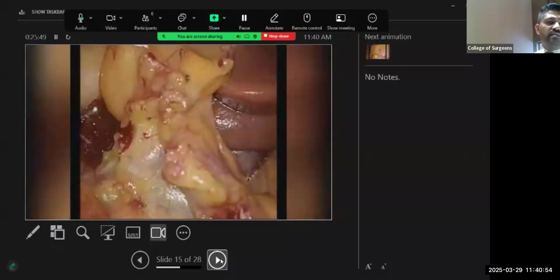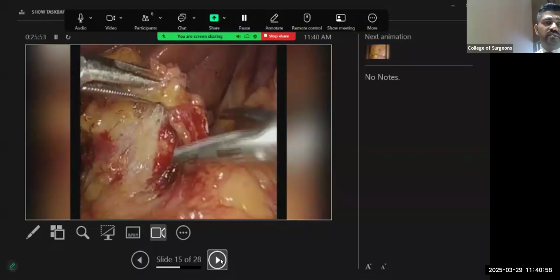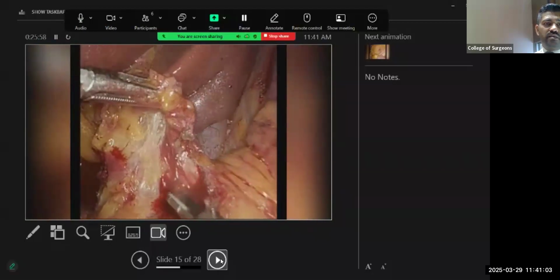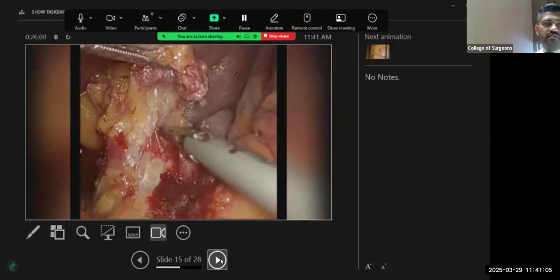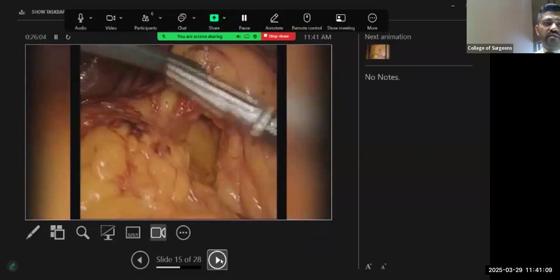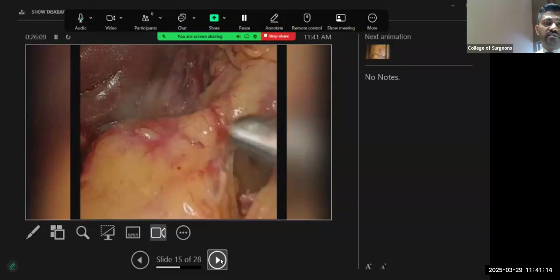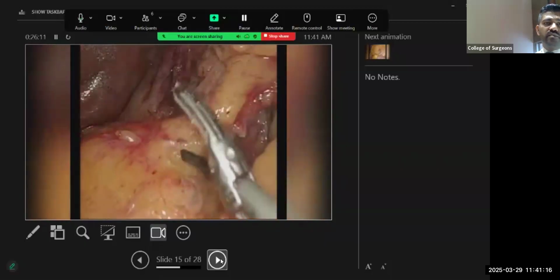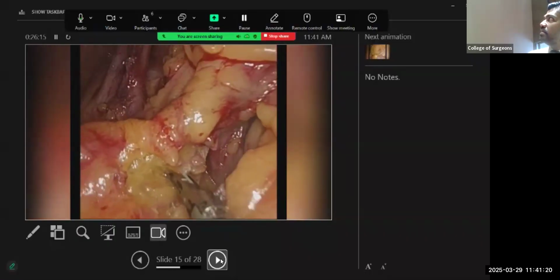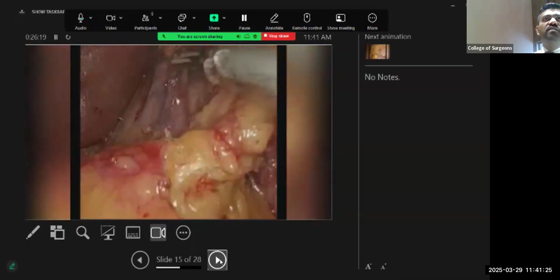So ultrasonic dissector is a handy tool to do this kind of dissections. So this is lymphadenectomy. Okay. Now you see the left gastric artery being skeletonized. Okay. With the assistant's retractor here lifting the stomach up, you can see the left gastric is skeletonized. I hope the video is clear to you.